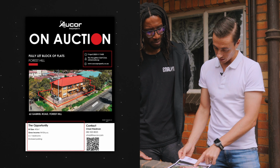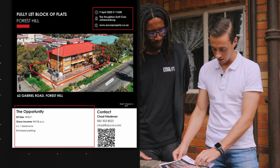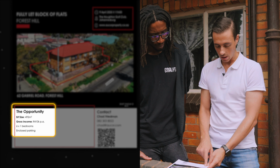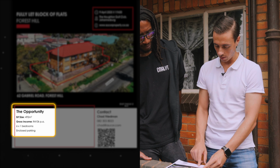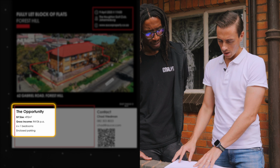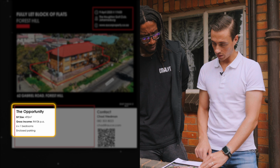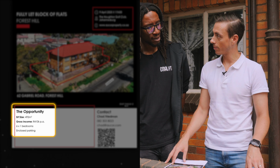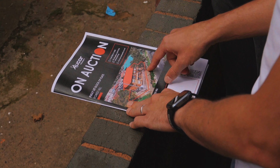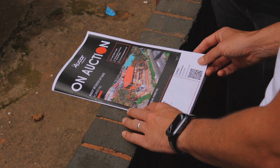So the first thing is that this is obviously a block of 6 times 2 units. It's on Gabriel Road in Forest Hill. And here you can see some high level information. So it's 6 times 1 bedrooms, enclosed parking, which we can see there. And it's 495 square meters. All right. At the first page, this is ERF size. What is the ERF? So that's the size of the property, the land size. I see. And then you'd have an under roof, which on this deal is probably like 390.